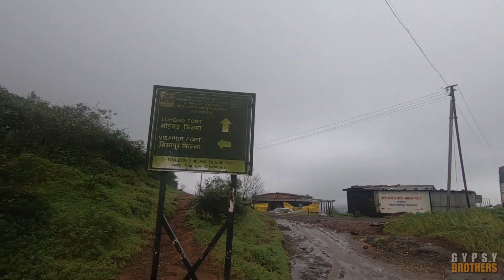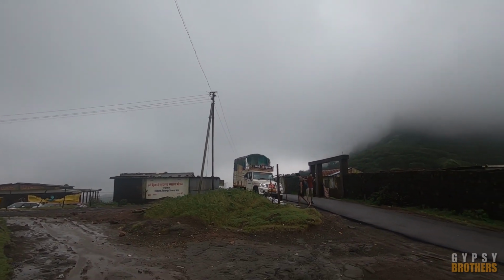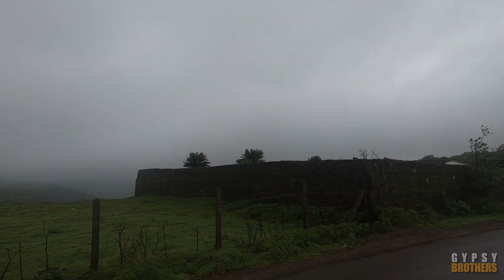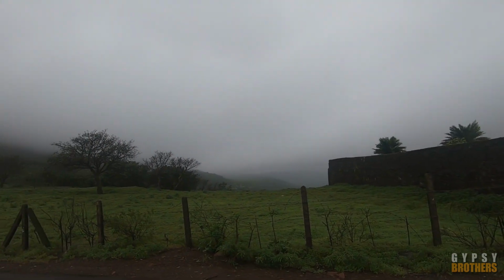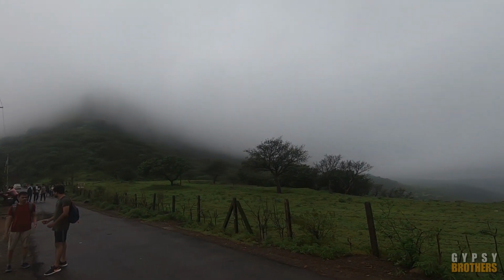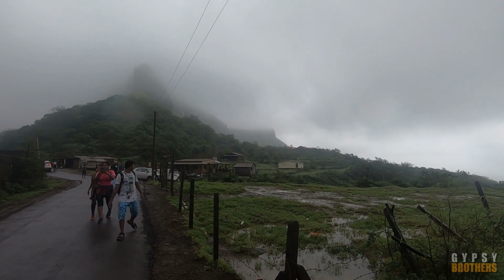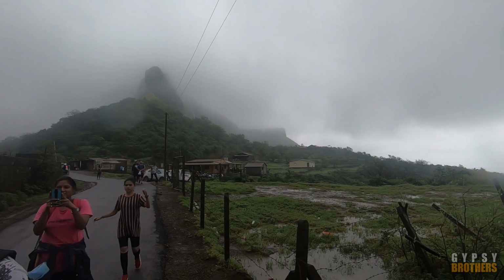Lohagad Fort is situated close to the hill station of Lonavala, Khandala and 52 km northwest of Pune on the Sahyadri Mountains. You can catch a local train or a share cab from Lonavala to reach Malavli, which is 5 km away from Lohagad. We started our trek from Malavli station towards the base village of Stairs to Baje Caves. After having some fun at the waterfall, we continued to village Lohagad Wadi, which is the base to climb Lohagad Fort. This would take around 2 to 2.5 hours for a fit person.